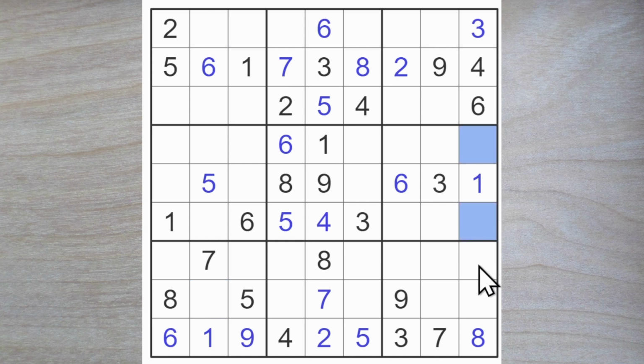We need a 2, 5, 7, 9 here. There's a 5, 7, 9 blocking this square. It must be a 2. Two blocks here, so we're going to have a 2 either here or here. 5, 7, 9 for these squares. 7 and 9 block here. So 7 and 9 go in these two squares, and this must therefore be the 5. And a 1, 4, 6 here. Don't know what to do about that yet.